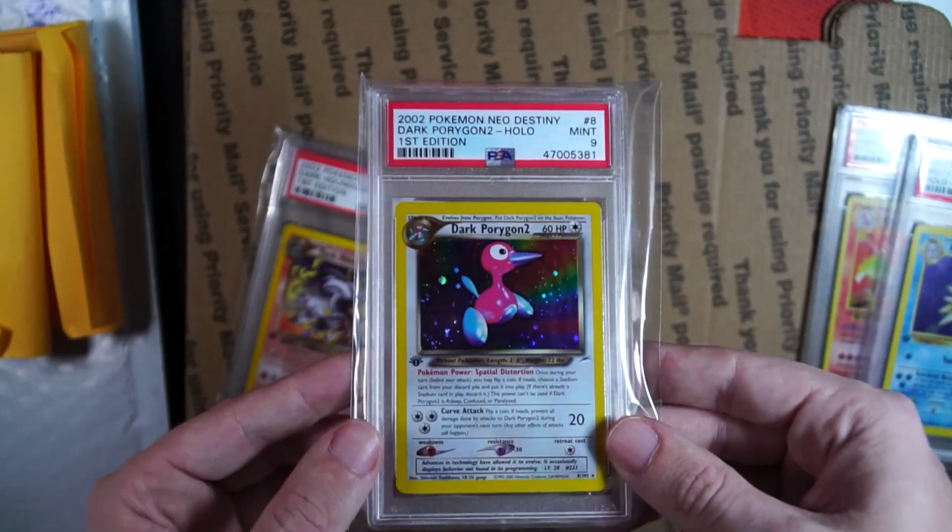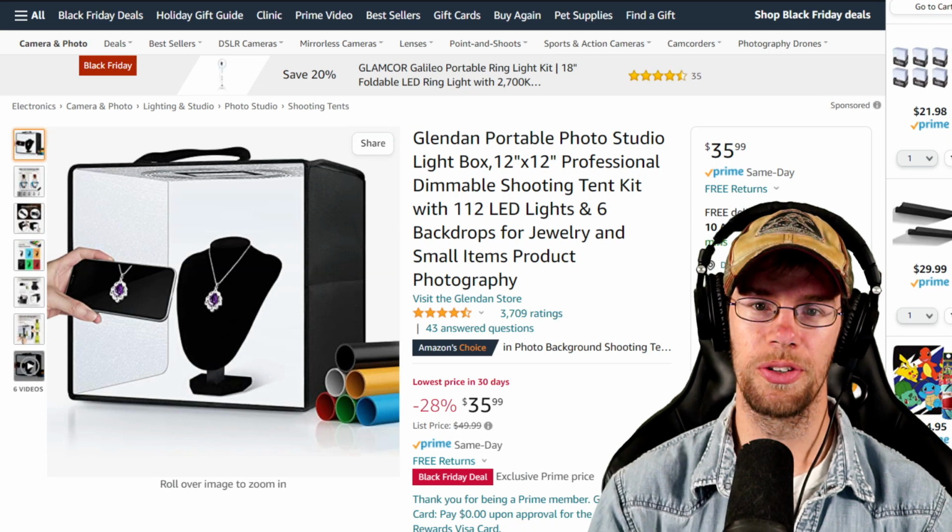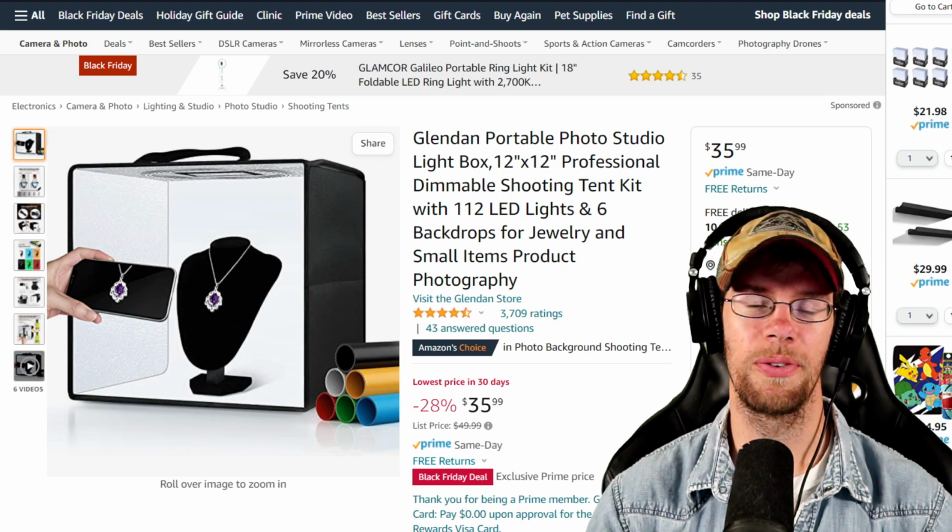Lastly, before we wrap it up, I have a few recommendations for anybody that's photographing their cards or doing videos for social media or running a YouTube channel or a business. These are things that I found really practical for doing product photography or videography. So the first item I wanted to feature was a light box for photography.